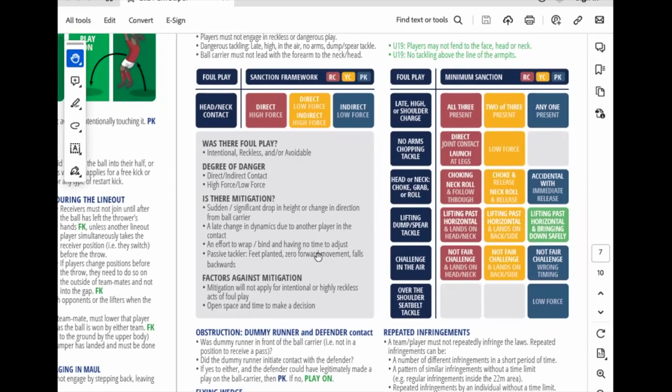The left side, so just head contact, is where you ask yourself, is there foul play? If I'm just running and Brandon and I smack into each other, we're on the same team, it's not foul play. We might have had head contact. So the first question for the left side head contact framework is, is there head contact? Yes or no? Is there foul play?